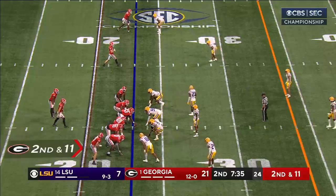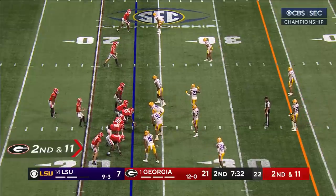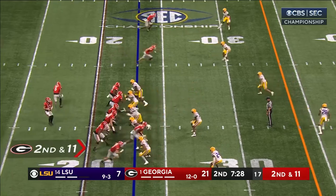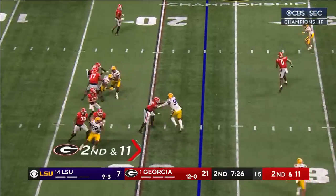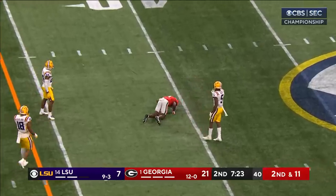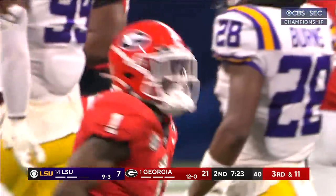LSU thinking about a blitz from Baskerville. Now he backs out. I might have said earlier it was going to be third down and 11. Baskerville does come on the blitz. Stetson Bennett fires a little too far in front of the intended receiver, Marcus Rosemary-Jackson, incomplete.